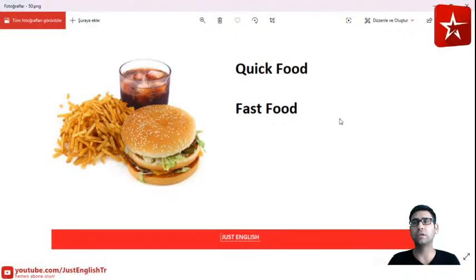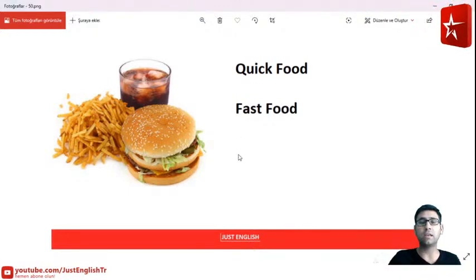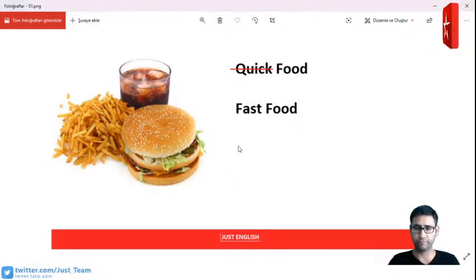Fast food. So fast is like, look at me, how fast I go, how fast I drive. We quickly arrived there, or whatever. So quick and fast are actually close, but we cannot say quick food. See, here's the collocation. Nice one, fast food. Also known as oiled food, yeah, fatty food, yeah.